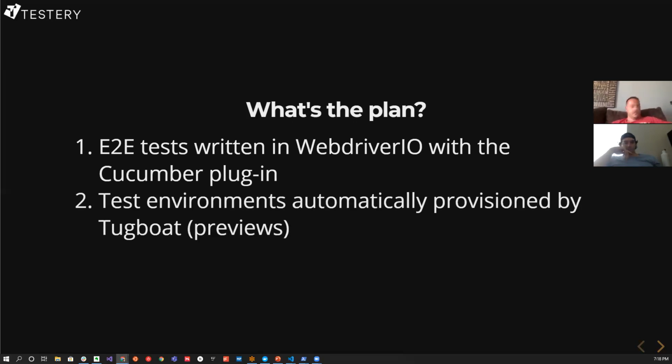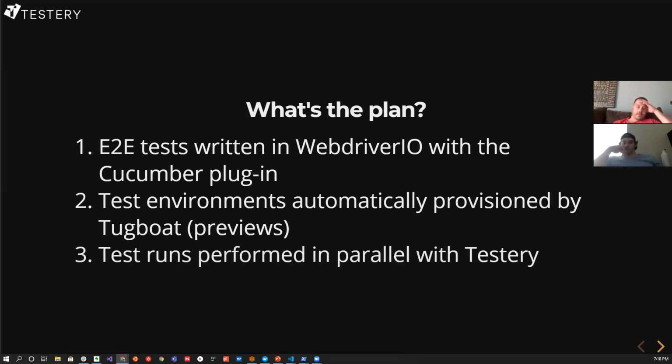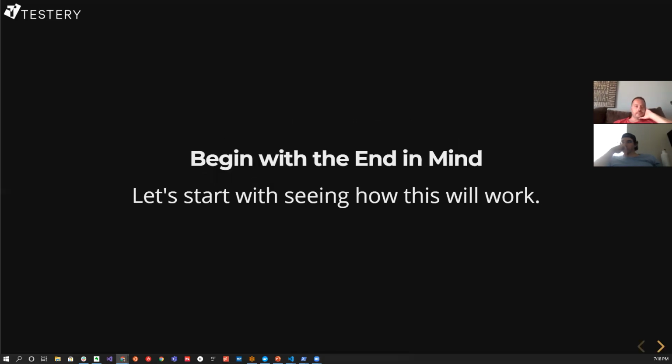Then we're going to show how Tugboat can be used to generate test environments automatically for every pull request. They call those previews. And then finally, we're going to show how you can run your WebdriverIO tests in parallel as part of that process, and everything wraps up pretty nicely. So before we dive into the individual pieces of how each part works and how it's implemented, I thought it would be good to show you all kind of what we're trying to get to here.